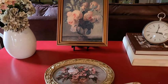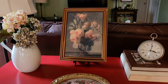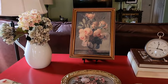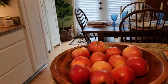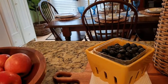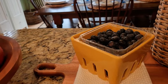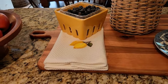Pictures from Target, and the other little pictures from Kirkland's. Okay, and this is my island. Lots of nice apples. I got blueberries. All my fruit is real. Some blueberries. That little berry container was from Michaels too. Lovely shade of yellow.